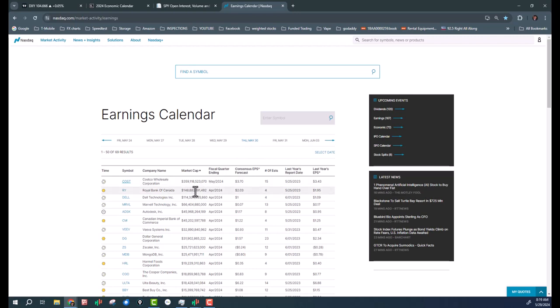Remember, GDP is Thursday morning. All right. Royal Bank of Canada, 148 billion. They're going to report in the morning. Dell, 114 billion. Marvell, 66 billion. And they're going to report in the evening. So Marvell and Dell, that's tech, they're going to report in the evening. Costco, that's retail, they're going to report in the evening as well. Royal Bank of Canada, that would probably be financials. They'll be reporting tomorrow morning.